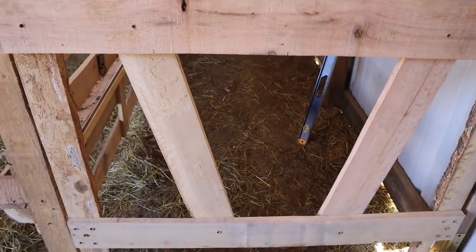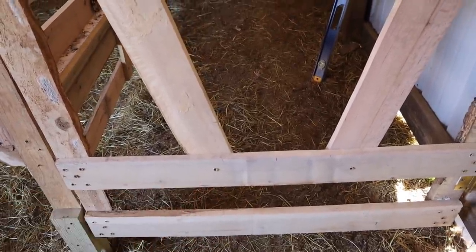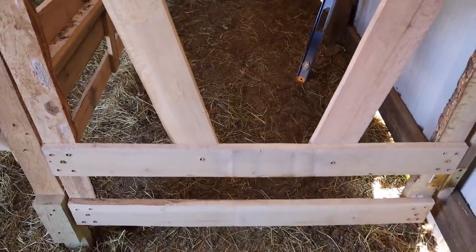But that's what it looks like. I think it's 18 inches off the ground. I'll have to measure again. And let me get this put on there, and I'll go grab some snacks or something for Daisy and we'll see if this thing works.